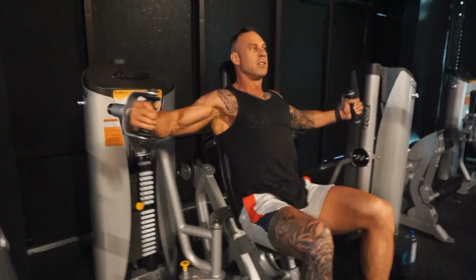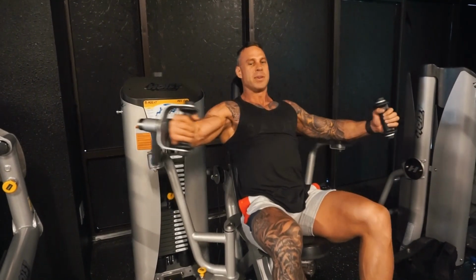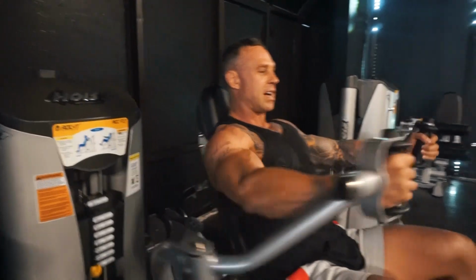Perfectly designed to help you have the right form. Long stretch, big stretch at the back. The hand movements in the move so you can target. Oh wow!